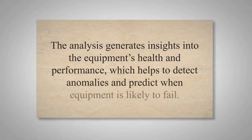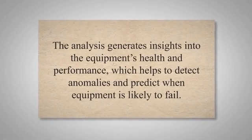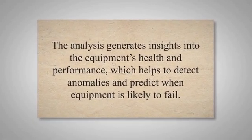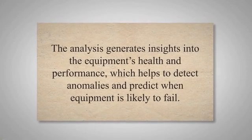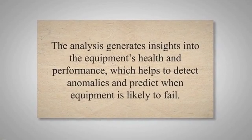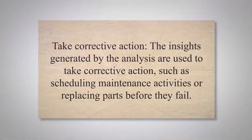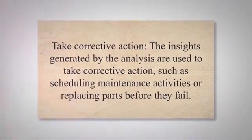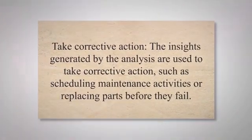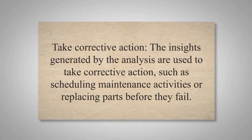Analyze data. The data collected by the sensors is then analyzed using advanced analytics and machine learning algorithms. The analysis generates insights into the equipment's health and performance, which helps to detect anomalies and predict when equipment is likely to fail. Take corrective action. The insights generated by the analysis are used to take corrective action, such as scheduling maintenance activities or replacing parts before they fail. This helps to minimize downtime and reduce the risk of equipment failure.